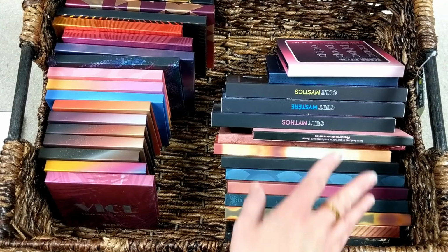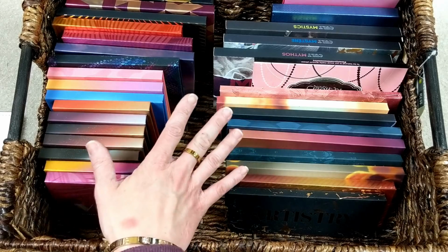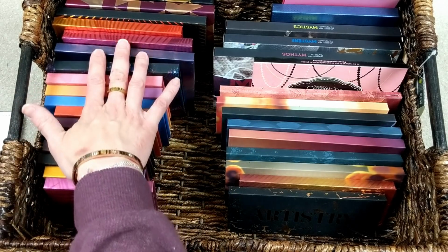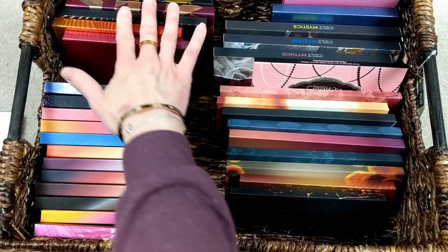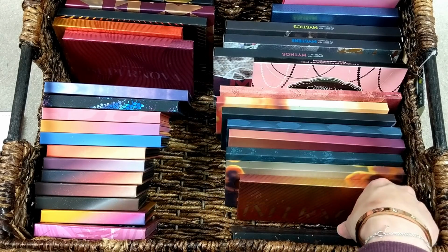All right, guys, so that is my Shop Hush collection. And I think if I had to choose my favorites, I would recommend for sure the Huda Beauty Obsessions dupes, the Huda Aphrodite and Athena. The Natasha Denona dupes, with the exception of Fantasia, are absolutely amazing. Also, the Artistry palette is fantastic.